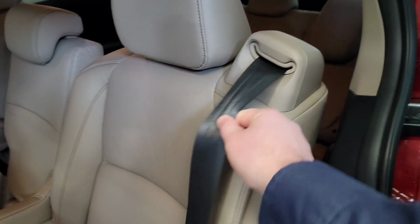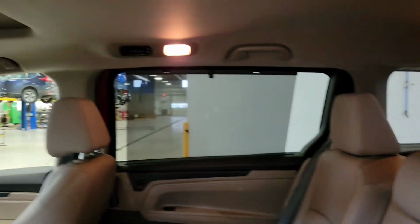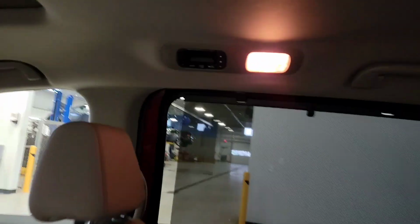Then of course you guys can see it's leather interior, third seat belt if you ever need, it's right up here for you guys. Now the climate controls are gonna be right over here. Sorry guys for kind of running around, giving you motion sickness. I'm just trying to show you guys as much as possible before the next people pick up this car.